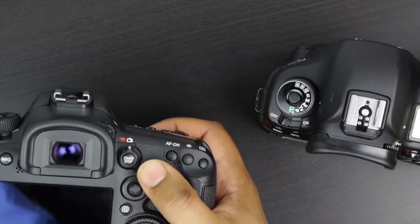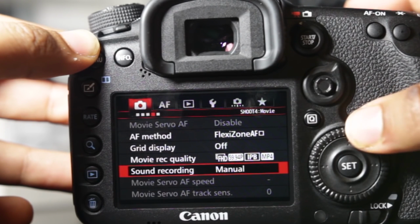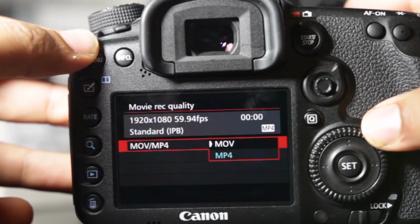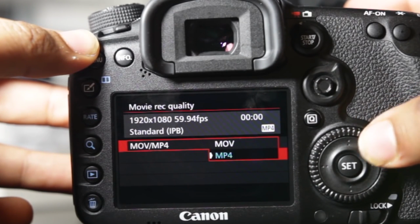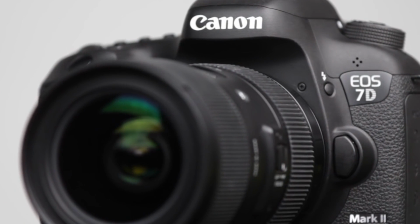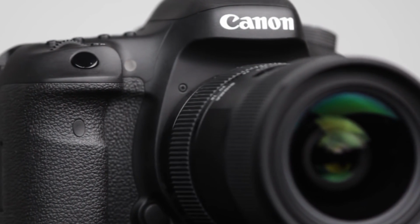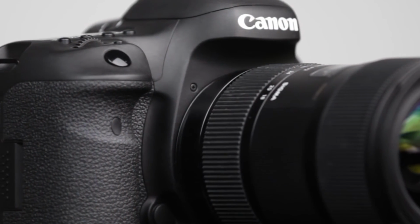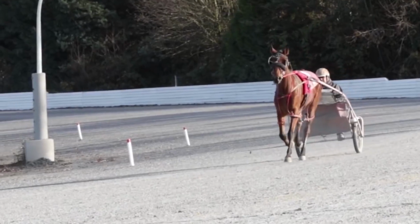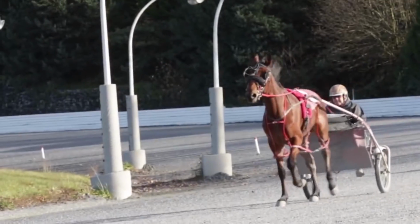Now, in terms of options, we have a whole bunch of different options in terms of video capturing formats. We can either choose to record in MP4 or .mov on the 7D, versus we can only record in MOV on the 5D, so it depends on what kind of editing platform you use, but you have more versatile options. Now, the big feature on the new 7D is that it can actually record 1080p at 60 frames per second, versus you have to bump down the resolution to 720p on the 5D if you want to record any kind of slow motion on the 5D.